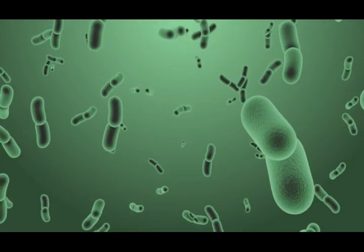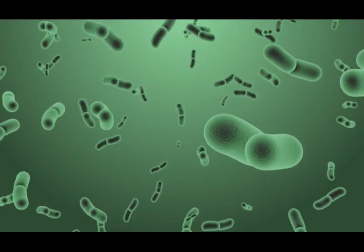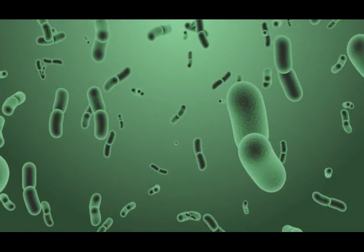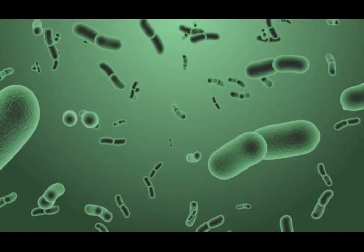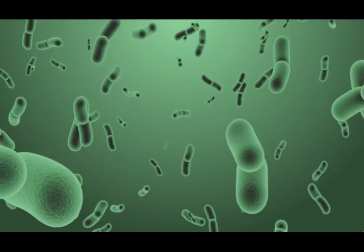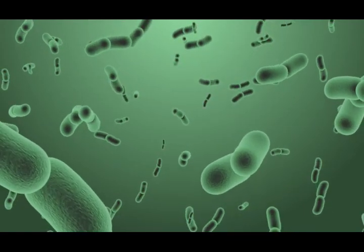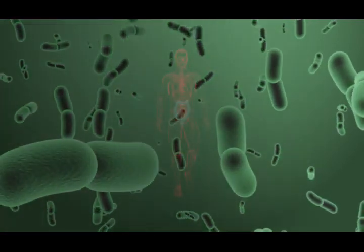Bacillary dysentery, diagnostic code 7322. Bacillary dysentery, also known as shigellosis, is an intestinal infection caused by Shigella bacteria. It is characterized by severe diarrhea, often with blood or mucus, abdominal pain, fever, and tenesmus. Transmission occurs through contaminated food or water and person-to-person contact. Treatment includes antibiotics and rehydration therapy.